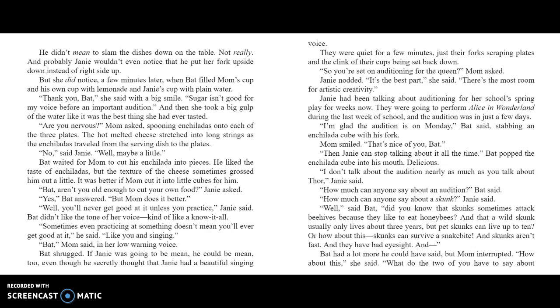"Bat, aren't you old enough to cut your own food?" Janie asked. "Yes," Bat answered, "but Mom does it better." "Well, you'll never get good at it unless you practice," Janie said. Bat didn't like the tone of her voice. Kind of like a know-it-all. "Sometimes even practicing at something doesn't mean you'll ever get good at it," he said. "Like human singing." "Bat," Mom said in her low, warning voice. Bat shrugged. If Janie was going to be mean, he could be mean too, even though he secretly thought that Janie had a beautiful singing voice.